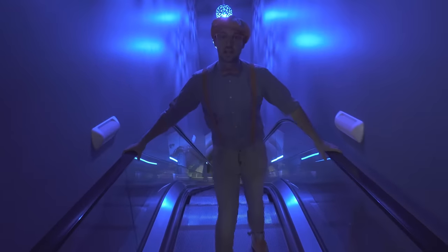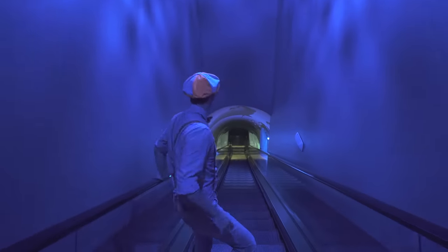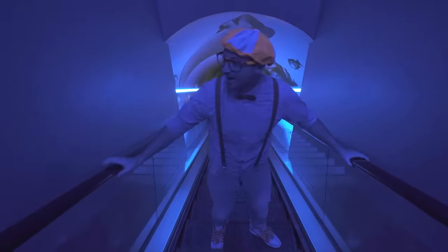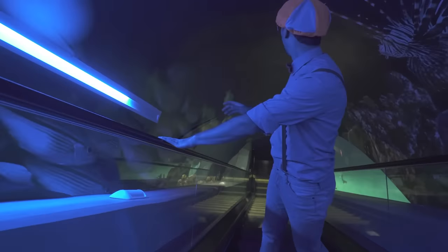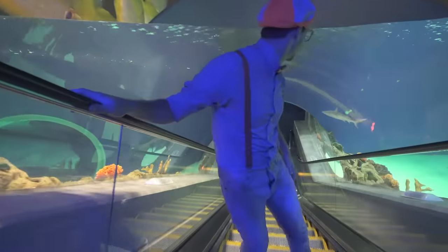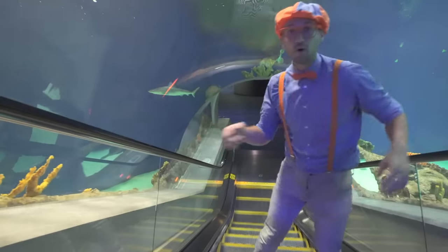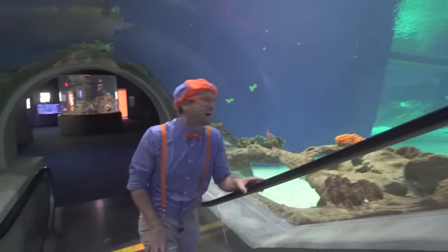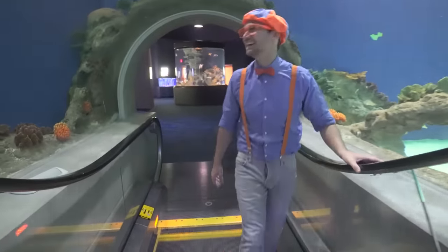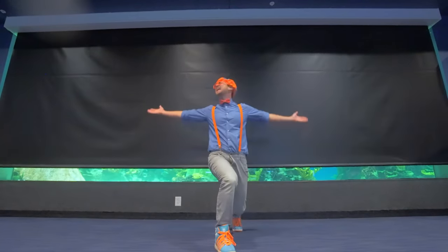Down the escalator to the deep ocean. Come on! Whoa! Look! Now it's like we're underwater. Look this way. Oh, that's awesome. I present to you the Deep Ocean Exhibit.